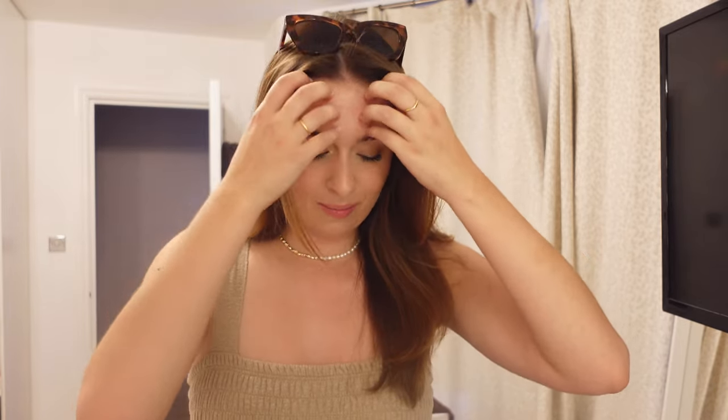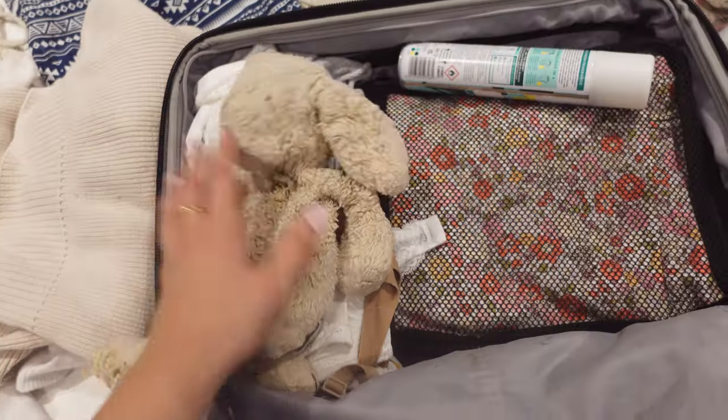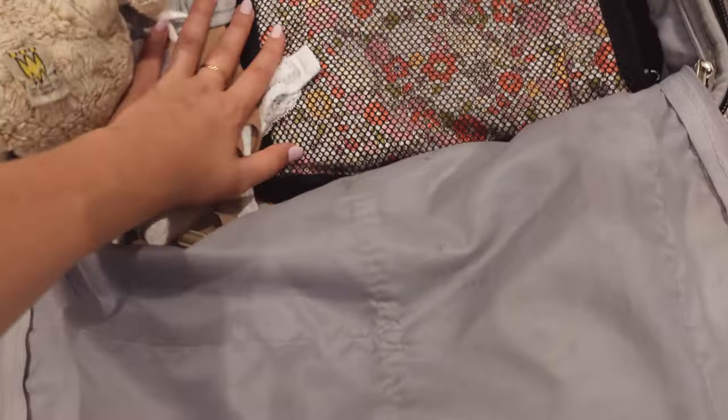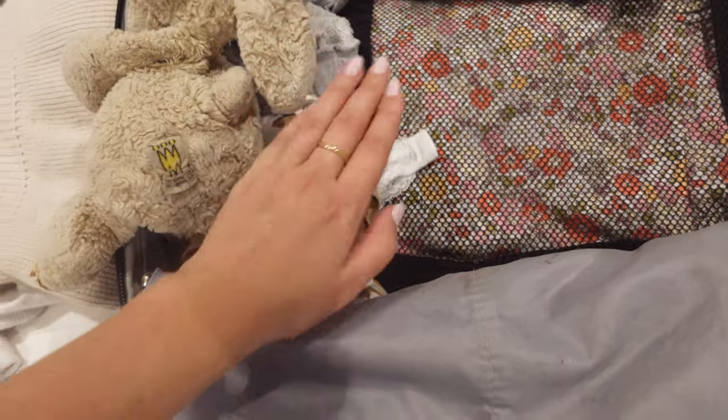I am already very late as always, so Cameron's desperate to rush me out the door. So let me just give you a quick overview of what I've packed and then we will hit the road. And yes, I am a girl in her late 20s who still has a cuddly toy when she sleeps. Anyway, I've got pajamas and bras and socks all there.